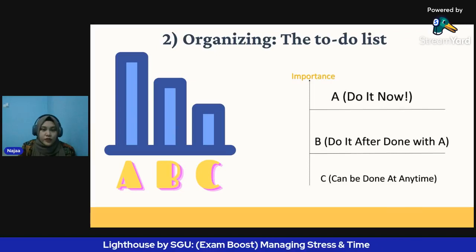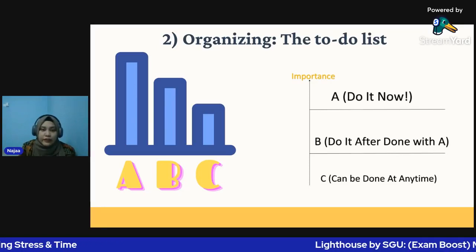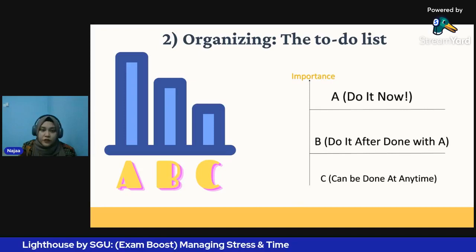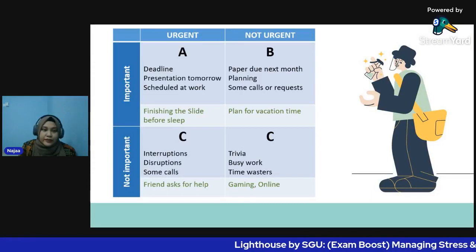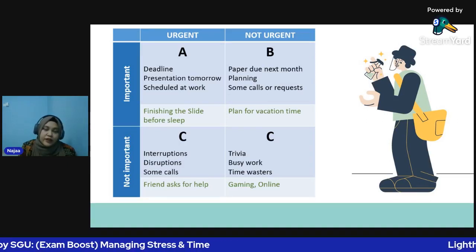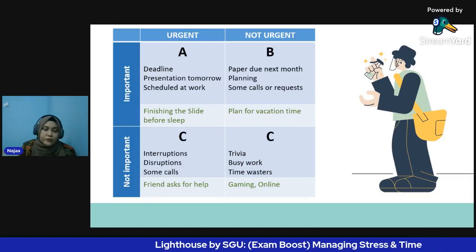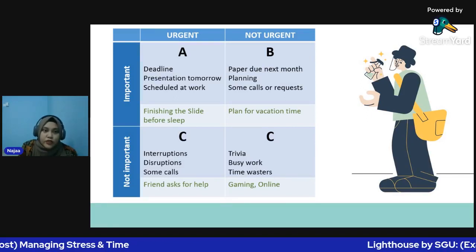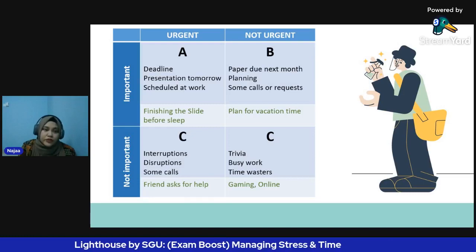So organize the to-do list. Once we have our ABC priority, we need to know that A is something that we need to do now. Anything that is the most prioritized, we put in category A. B is something that you can do after you have done with A. And C is something that you can do at any time. If you look at the quadrant, your tasks can be divided into important and urgent ones. A is both important and urgent. There is a deadline, which is probably a presentation tomorrow, so your task is actually finishing the slides before sleep. So A is both urgent and important.